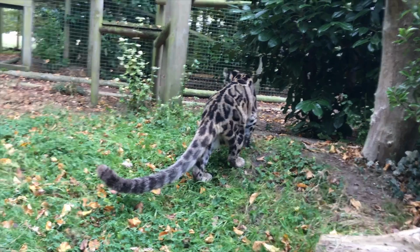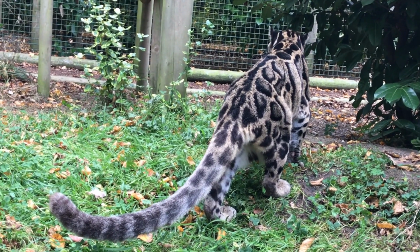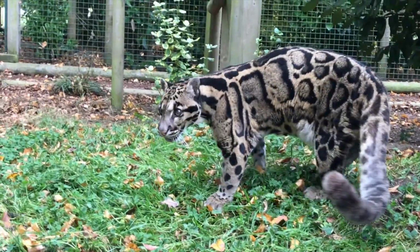But they're absolutely beautiful. They're decorated much like a snake. Their camouflage is to help them in the jungles. These guys come from the foothills of the Himalayas, and their distribution stretches around into Southeast Asia as well. So these guys are a tropical animal.